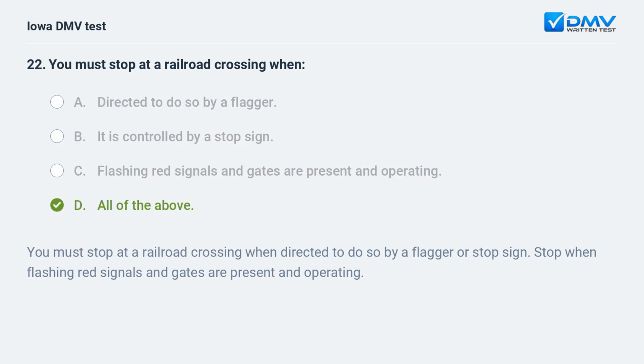D. All of the above. You must stop at a railroad crossing when directed to do so by a flagger or stop sign. Stop when flashing red signals and gates are present and operating.